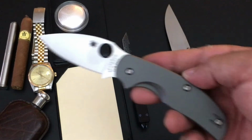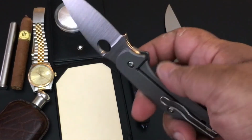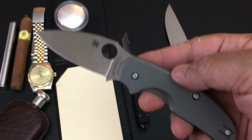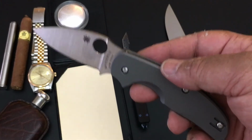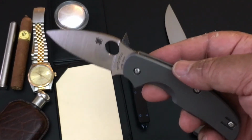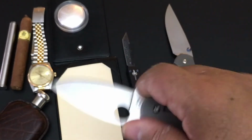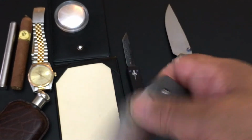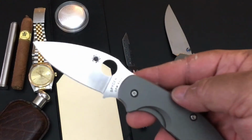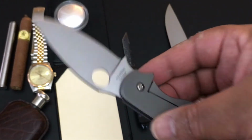Usually when I use my UTX-70 as a keychain knife, it doesn't get a lot of use. Every other keychain knife, when I have my Manbug, Ladybugs, whatever it is, my Jester, that usually, because I'm an office guy, gets most of the office work because it doesn't scare anybody or anything. This gets a lot of use because I like clicking it back and forth in the office and stuff.